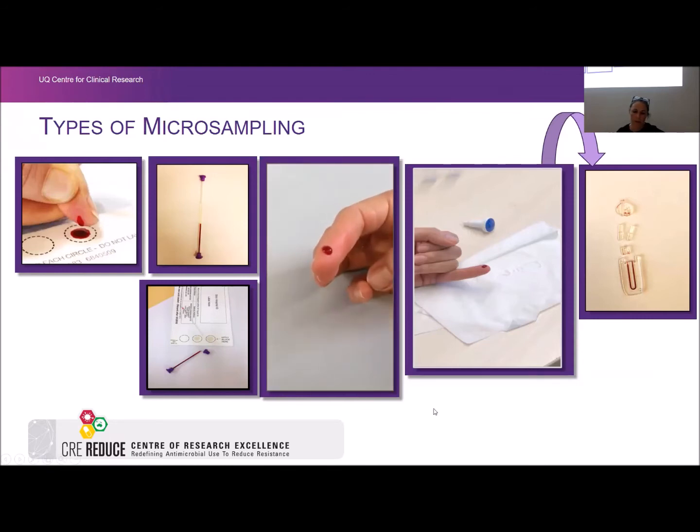I've got a short video, if I can get this working. So this is a device called a volumetric absorptive microsampler. And in this video, what you can see is a drop of blood is collected onto a hydrophilic tip, and it contains 10 microliters of sample. So an advantage there for me, where I'm trying to measure drug concentrations, is I have a known volume, and that makes my life a lot easier.